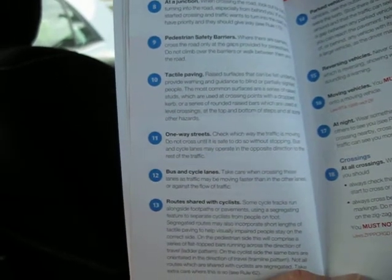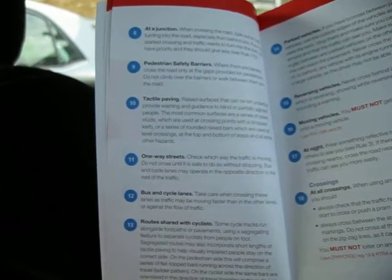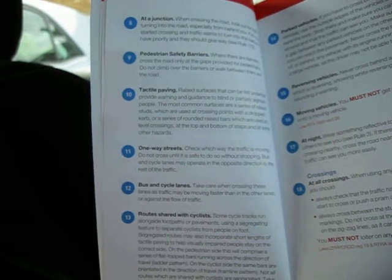Highway Code, Rule 13. Route shared with cyclists. Some cycle tracks run alongside footpaths or pavements, using a segregating feature to separate cyclists from people on foot. Segregated routes may also incorporate short lengths of tactile paving to help visually impaired people stay on the correct side.